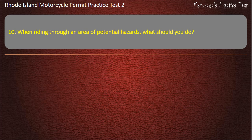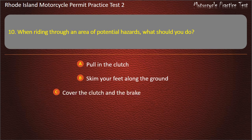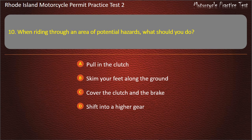Question 10. When riding through an area of potential hazards, what should you do? Pull in the clutch. Skim your feet along the ground. Cover the clutch and the brake. Shift into a higher gear. Answer. Cover the clutch and the brake.